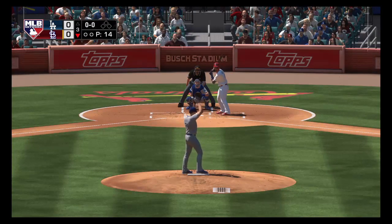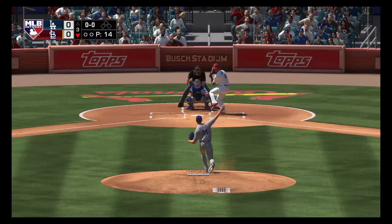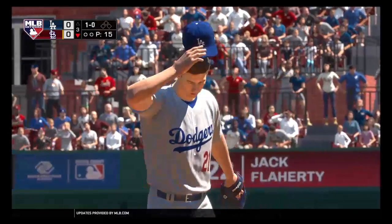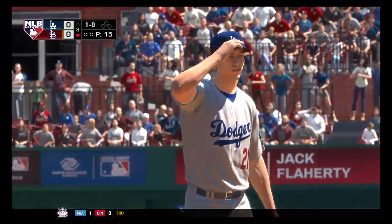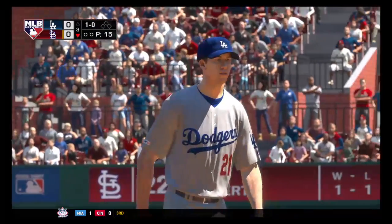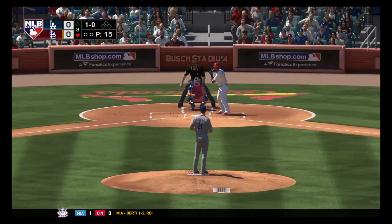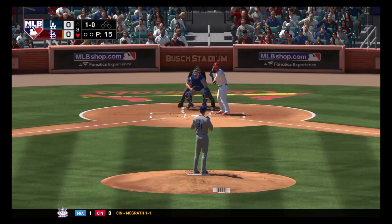First pitch of the at-bat. Fastball just misses. That's ball 1. Buehler is a strikeout master on the mound. It will not be uncommon to see him reach a double-digit strikeout total when he goes out there. He uses that to his advantage in just about every start.